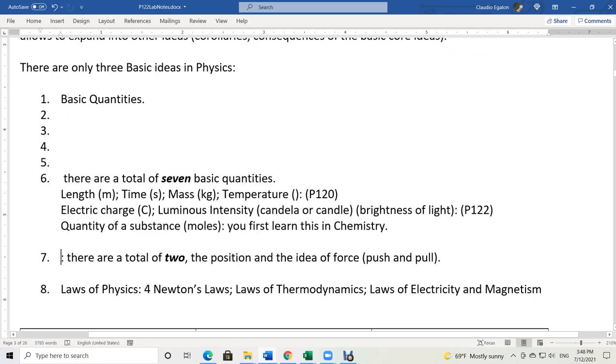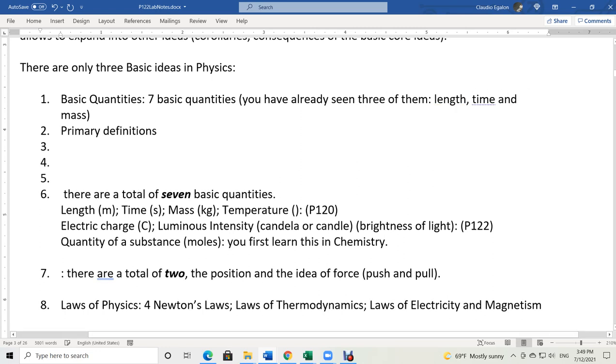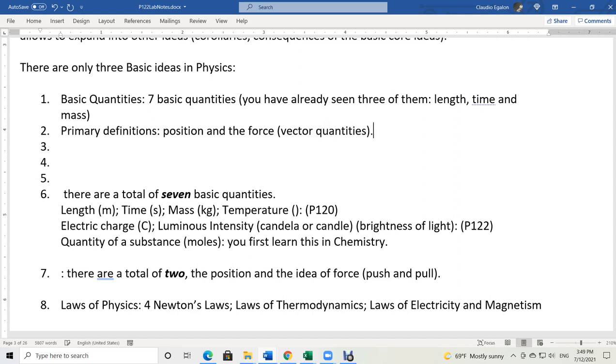Then we have the primary definitions. There are 7 basic quantities. You have already seen three of them: length, time, and mass. Then we have the primary definitions. If you took my course, you know that the primary definitions are the position and the force. And by the way, those are vector quantities, whereas the basic quantities are scalar quantities.